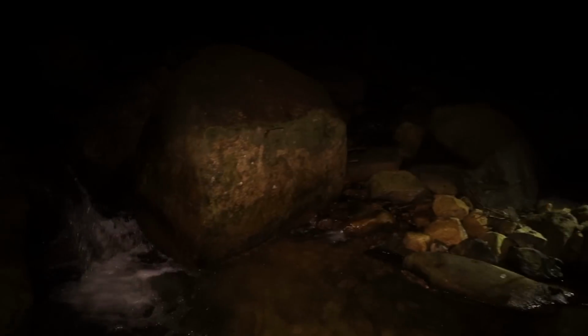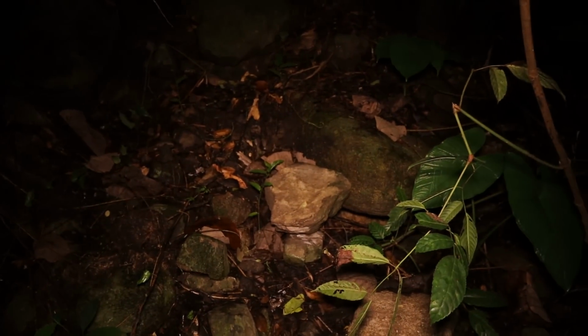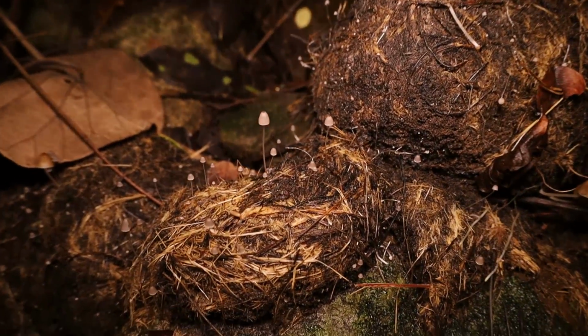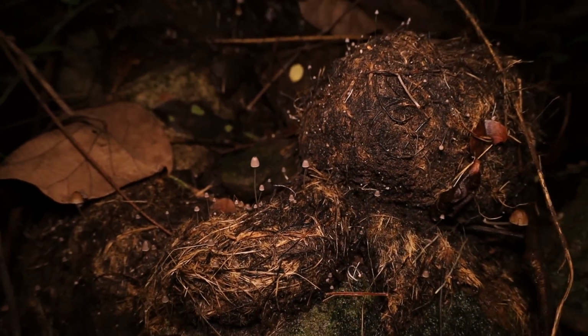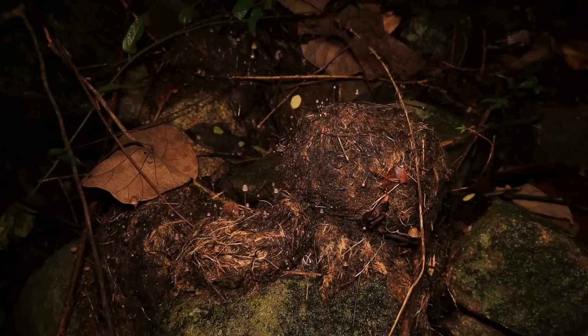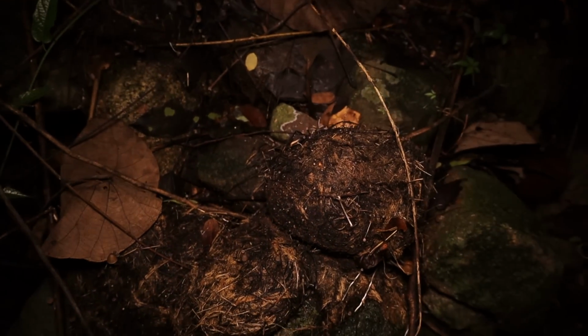Alright guys, just have a look at this habitat. It's literally full of massive boulders, and even for us it's quite tricky to traverse sometimes. But look what we've got here. Nice pile of elephant poo. Really cool how when it lays for a while these mushrooms start growing from it. This was a big elephant. I mean, that is very decent.